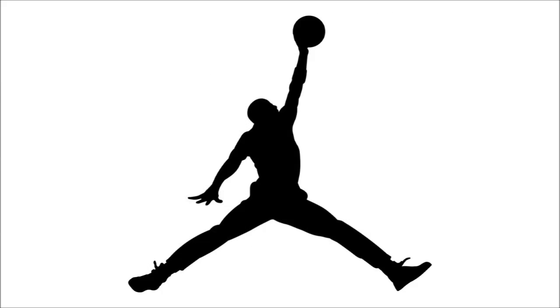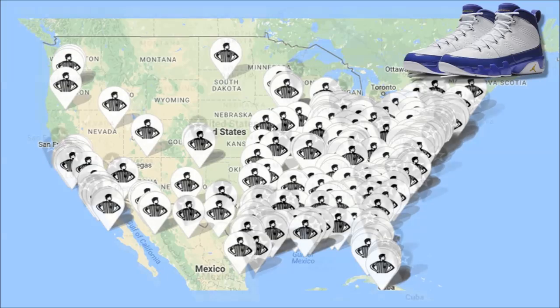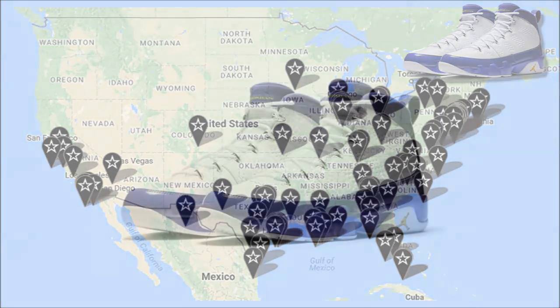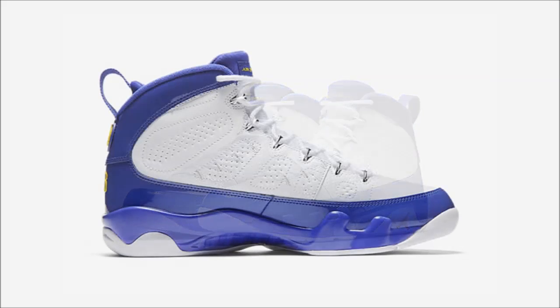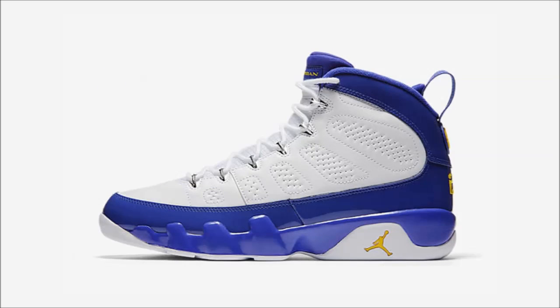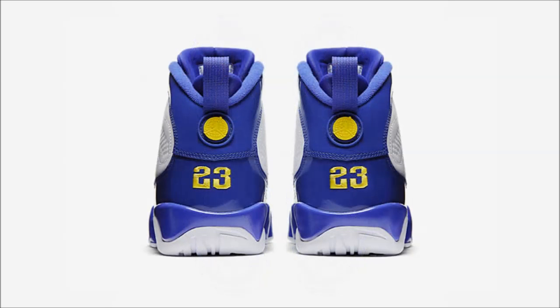Alright, so let's kick this video off with a look at the release locations for the Air Jordan Retro 9 Kobe PE. The shoe comes dressed in a white, Concord, and Tour Yellow colorway with a 23 stitched on the heel, and if you want these, you really shouldn't have any issues getting a pair. The shoe will come in full family sizing, including toddler, preschool, grade school, and men's sizing, and the shoes release pretty much everywhere, including the sneakers app on November 19th, and retail is set at $190.